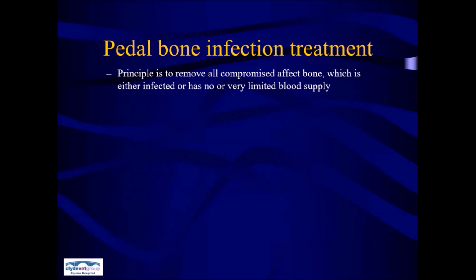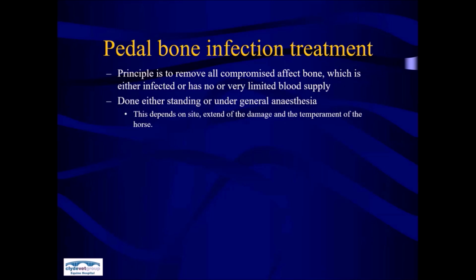Pedal bone infections involve the removal of any compromised pedal bone, which may be infected or it may just, due to the trauma, have lost its blood supply and be rejected by the body. But removal of that removes the nidus, and the pedal bone is actually a very, very good healer, and it will heal well. This surgery may be done either standing or under general anaesthetic.